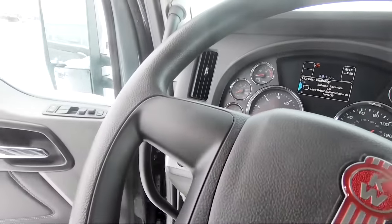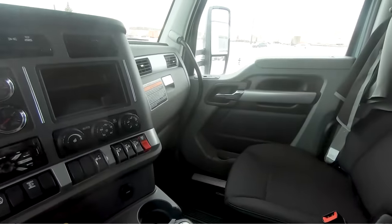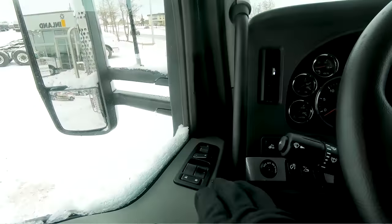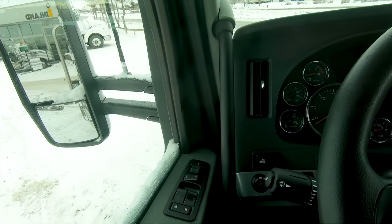So this is the Vantage interior. We went with the standard gray and then with the black trim in the inside there. As far as the door here, we have the door locks, window lift controls, mirror controls and heated mirrors.